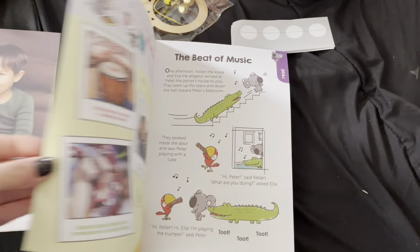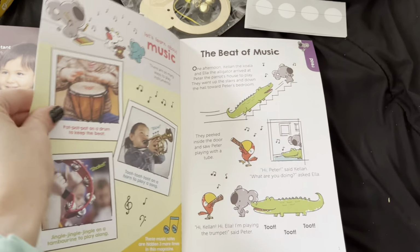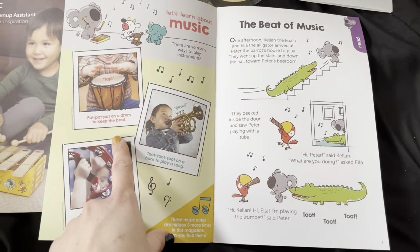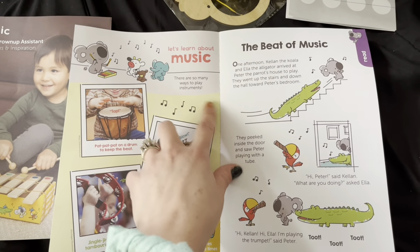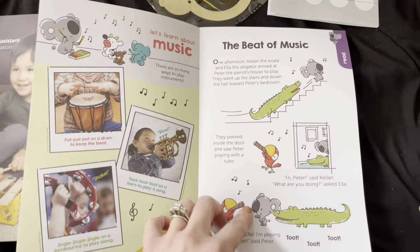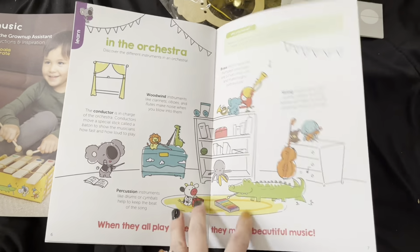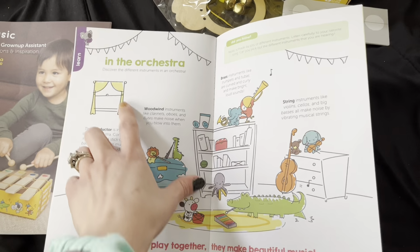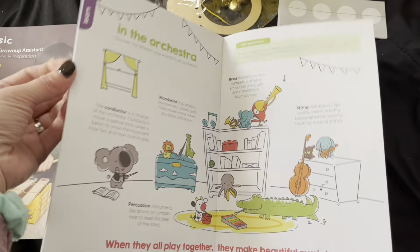So let's look through here really quickly. I believe this just gives them a little learning thing about music. There are so many ways to play instruments. This looks like a little story. That would be cute to read later, so we'll read through that. In the orchestra, discover the different instruments in an orchestra. So this is the learn section.